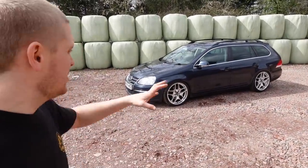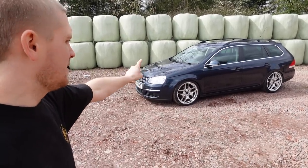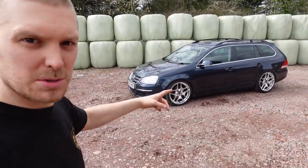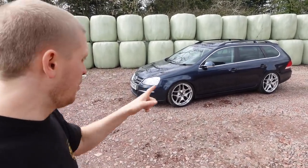There is a slight issue with rubbing, front and rear. But we'll get that sorted. I'll probably have to roll the front arches and we'll probably have to cut the arch liner or do something with the rear. I've not had time to look at it, but that will be on the list and I'm sure we'll be doing a bit of an episode on what to do with that.